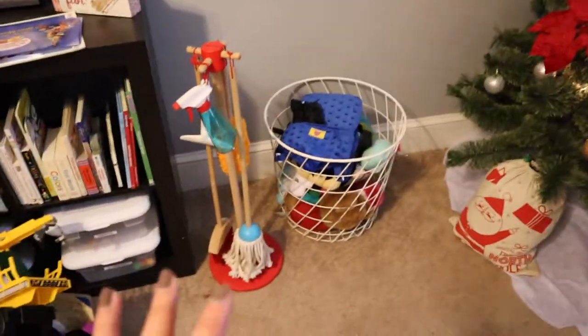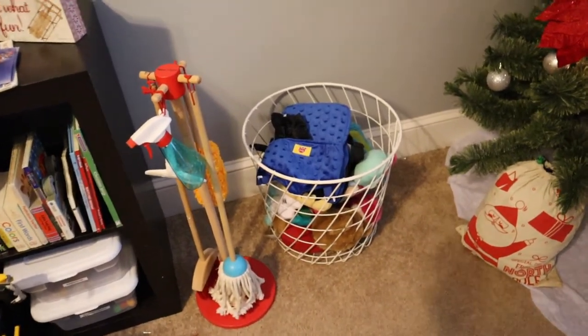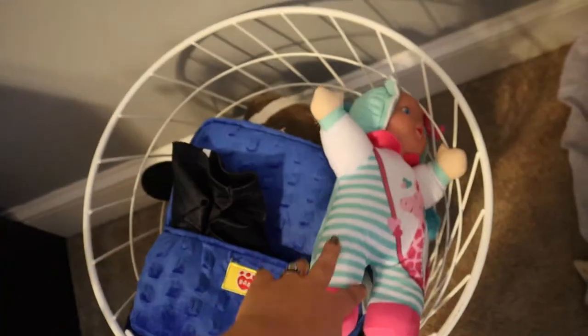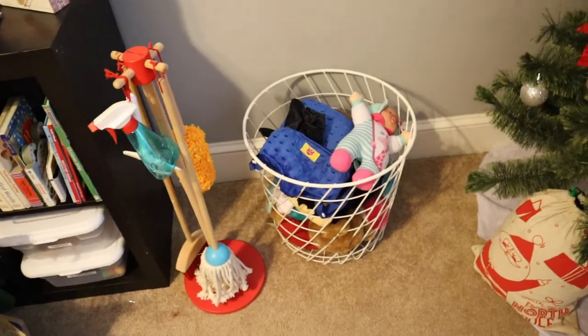I also moved all the stuffed animals right over here, and I took the little lid off. That way Olivia can get into it better for her baby dolls and things like this. Like this one she loves. So I just put that there for her to be able to get to it a little easier.